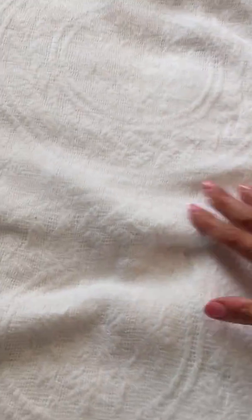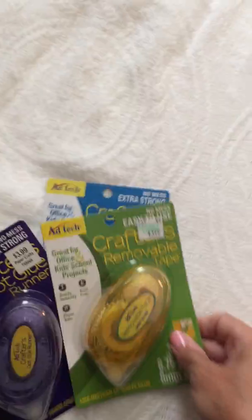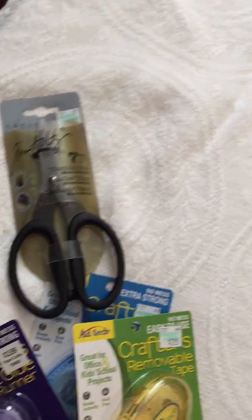So I don't have a nice setup. This is just me and this old coverlet here, and I'm just going to show you all my fun stuff. So that is nothing exceptional, but it's just some tape runner that I needed to replenish, so that's not that exciting. But I did get the newer Tim Holtz craft snips, the regular size, the 7-inch ones, because I have destroyed the other ones. I had the original red handle, and I've used them so much that they're just chewed up.